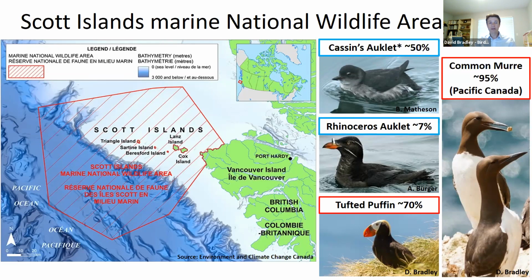And tufted puffins are quite interesting. In that photo I showed you of Triangle Island, the grassy slopes facing the camera really have the bulk of the breeding tufted puffins. It's an amazing island to go to because you can walk very carefully in amongst all the seabird burrows as they go about their daily business.